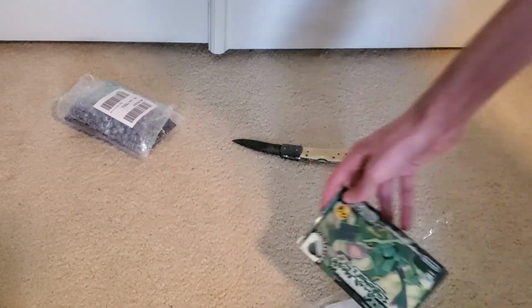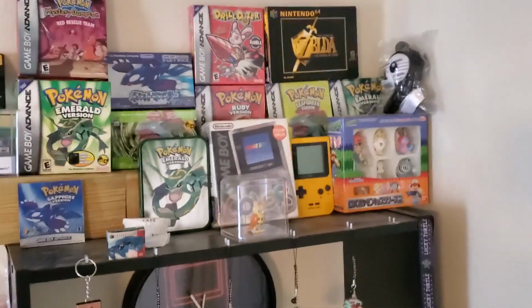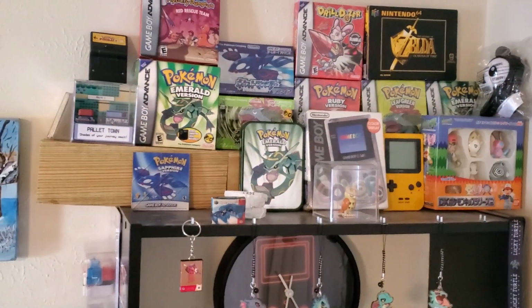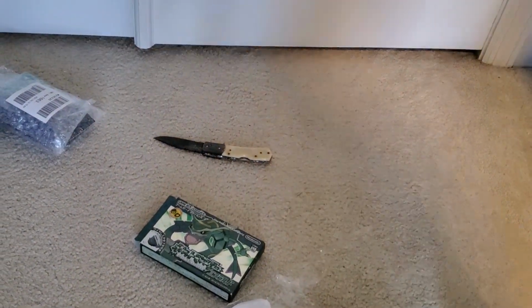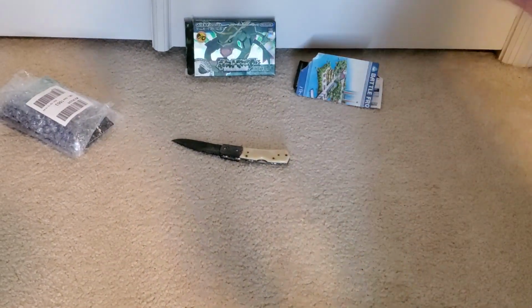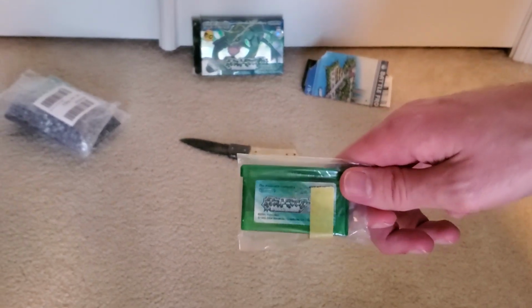If I pick up my tripod real quick and show you the top of my shelf, you'll notice we have several game boxes up there, including a Japanese Sapphire box and a Japanese Leaf Green box. Well, now we have more Japanese boxes to add to the mix up there, so that's pretty cool. So yeah, that's a complete in-box Japanese Emerald version, and I paid $30 for this whole thing.